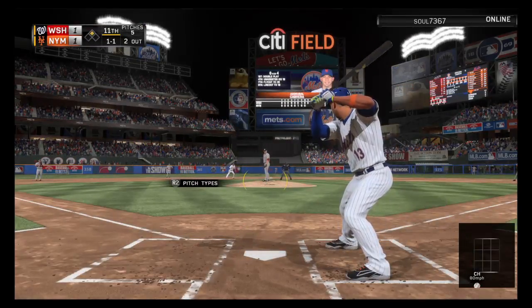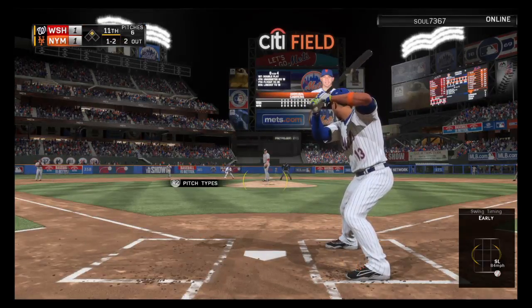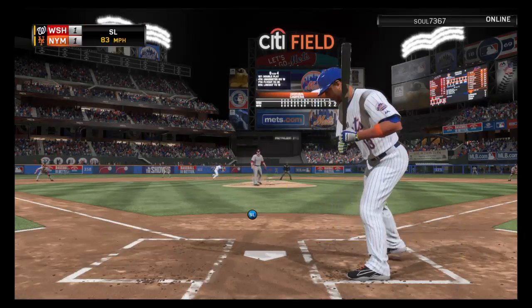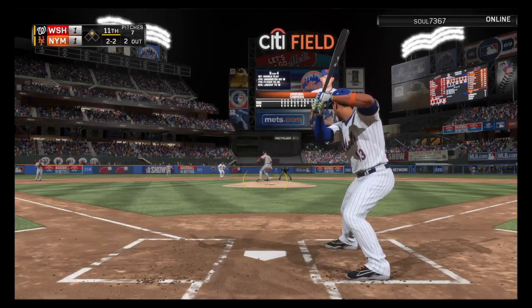Started to go around there, but he holds up. Ball 1. Keeping it down here as it's 1-2. And a good take there. Close, but it's 2-2. Ready on 2 balls and 2 strikes.